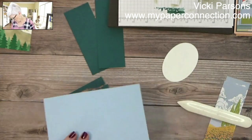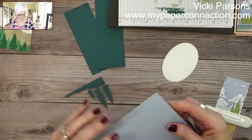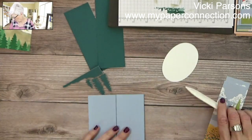I'm going to miss Seaside Spray, y'all. It's such a pretty color. I do like the new In Colors, though.